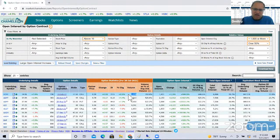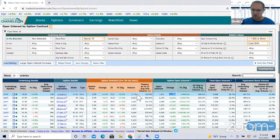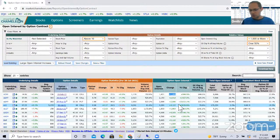So what we want to know is, out of that 1,779, how much of it increased or decreased the open interest, right? That's what we want to know, how much is still remaining. So here, this tells us that the open interest yesterday increased by 1,285. Okay, so out of the 1,779 volume, 1,285 increased the open interest. So the open positions increased. People who traded yesterday, a lot of them are still holding that position.